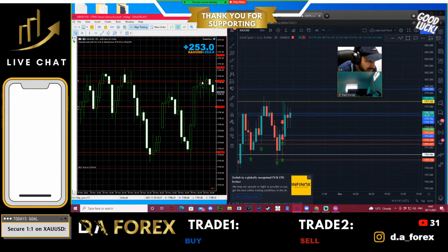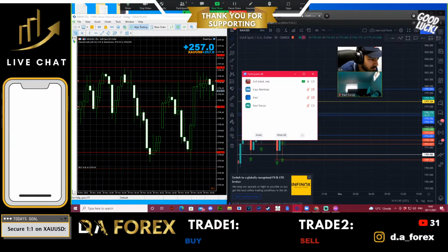Look at these two massive engulfing bullish candles. What about Paul? Paul, are you holding this, or you secured everything, my bro?